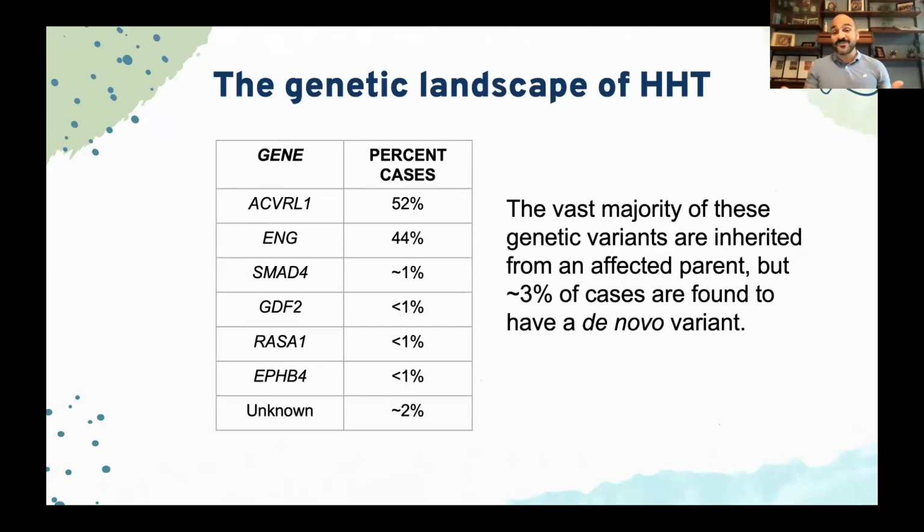All genetic variants have to start somewhere. They start in somebody. We all have genetic changes that we don't inherit from our parents. These are what we call sometimes mutations, that occurred in us as an embryo while we were growing. So about 3% of the time when we make a diagnosis of HHT, that person will be the first person in their family lineage to have the condition. But most of the time they're inherited, which is why we see such large families and so many people affected typically.